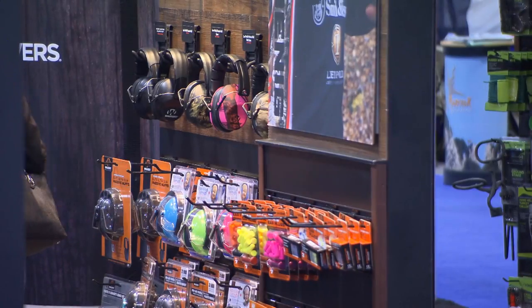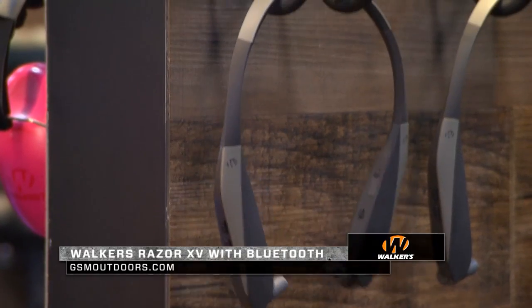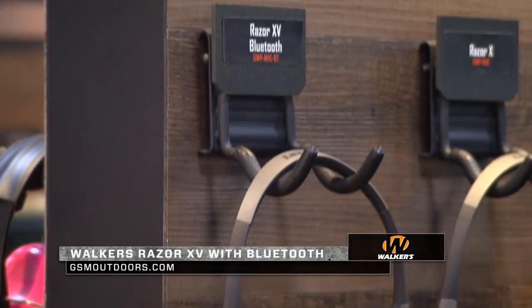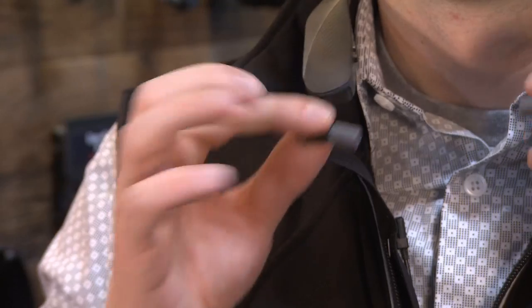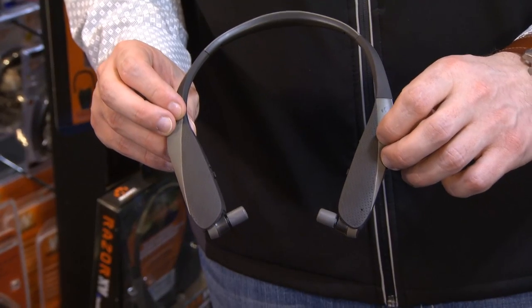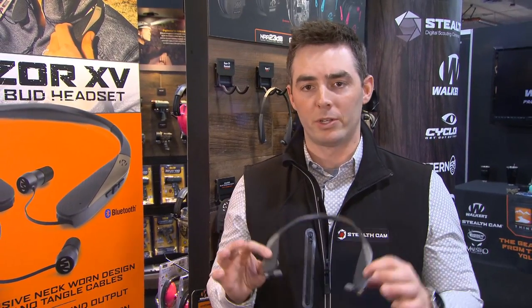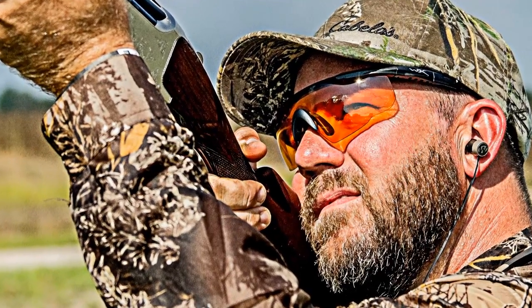What you'll see behind me here is the electronic side of Walkers. What I want to show you guys today is the Razor XV. This is a neck-worn device, so it's designed to be very non-intrusive. It features retractable buds. So these will slide in your ear. Not only will they amplify your natural ability to hear, but they actually have a sound-activated compression circuit built into those as well. These also feature Bluetooth technology, so you can actually take a phone call while you're protecting your hearing. You can stream your favorite music while you're shooting. So many capabilities with these.